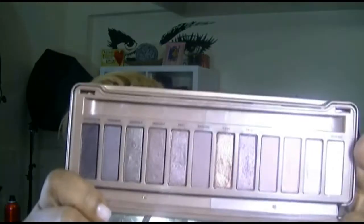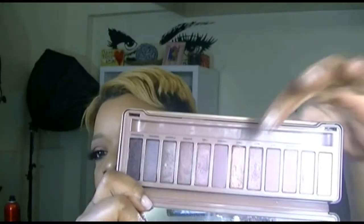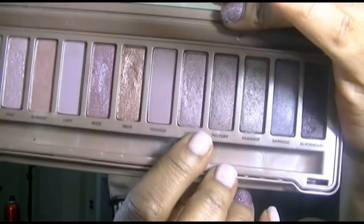Next in my kit, bridal favorites, is this Naked 3. I take this to every wedding that I do now, or even when I do a trial, because the bride is normally going to pick one color, and mainly the lid color is in this palette. What I find that I use the most is Factory, Liar, and Burnout. They're all mauvey, pinky mauvey shades. Of course, the rose gold.